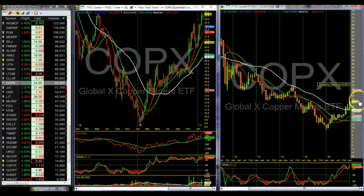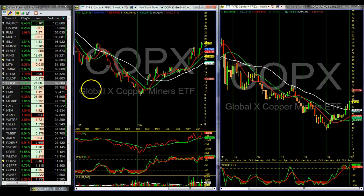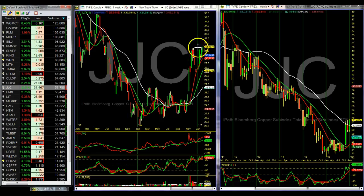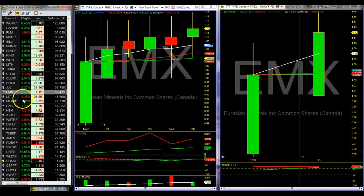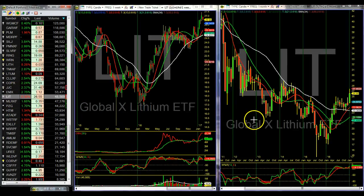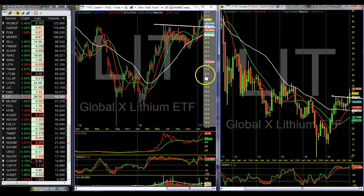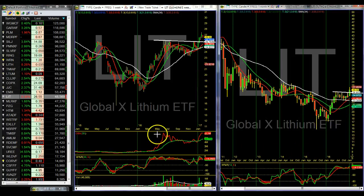COPX, copper. Wham bam, that's a 1-2 punch on copper on this one. Hopefully we can get copper running. JJC, not sure, another copper. Look at that. I have a 1-2 punch right over the monthly. Very nice. EMX, LIT. Previous high breaks are already in. Confirmed. Lithium. That could be a nice one. That's an easy deasy monthly chart breakout right there.